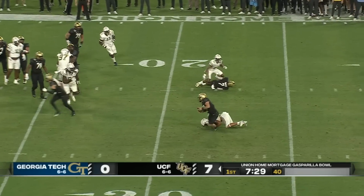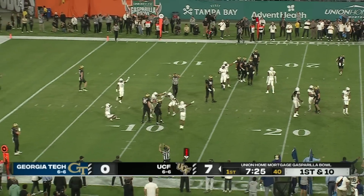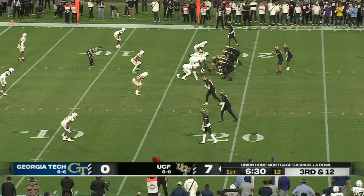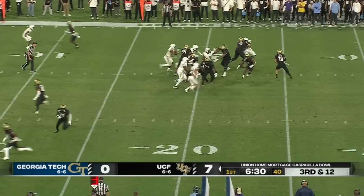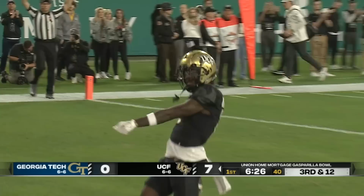And Plumlee going to keep it. Harvey took a huge lick. Plumlee going to put it up in the air, and Eford intercepts it. Harvey back in the game. Plumlee drops. Across the middle, touchdown. That's Kobe Hudson.